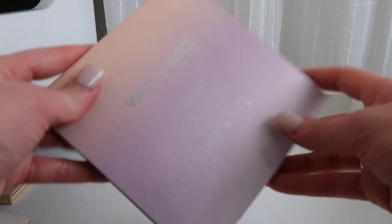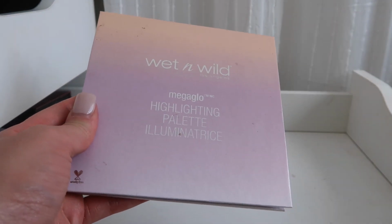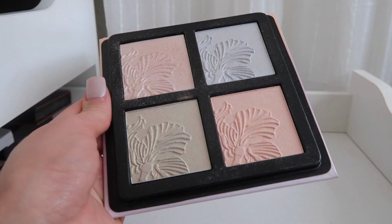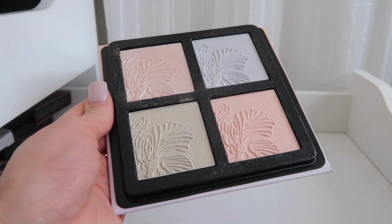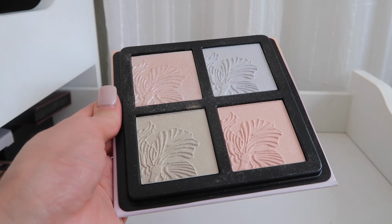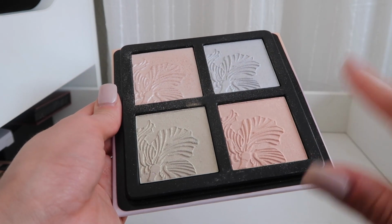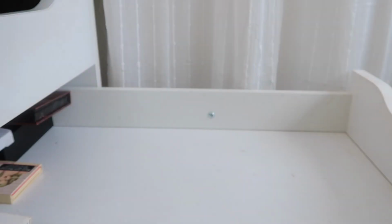This is the Wet n Wild highlighter palette. I'm wearing this in the intro of this video. It's alright for $15, but honestly, I would rather spend $2-3 more and get, to me, a better formula with the ColourPop palettes. I find the texture of this a bit too chunky, but I do like this shade, and I don't really wear the blue or the green, but I wear this shade and this shade a bit. So I do like it, but for almost the same price, I definitely prefer ColourPop.